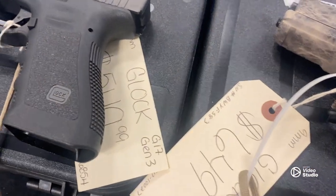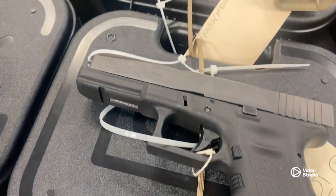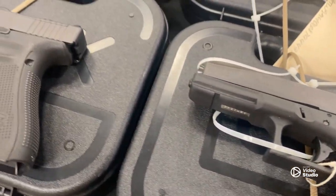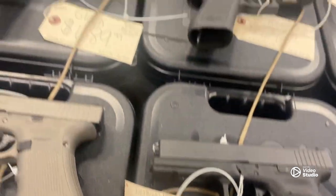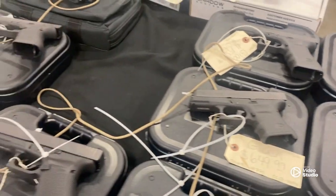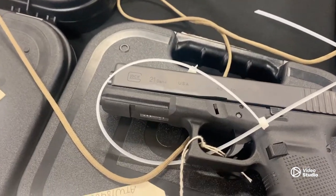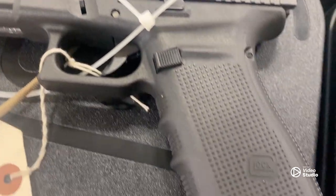Looking at $549 for the Glock 17, double stack. Look like a Gen 3, Gen 2, Gen 3. Another Glock 17 right here. Bunch of pistols over here on this side so far. We just walked in. Glock 21, Gen 4.